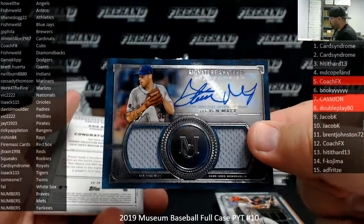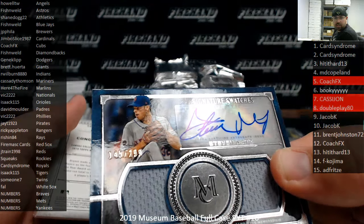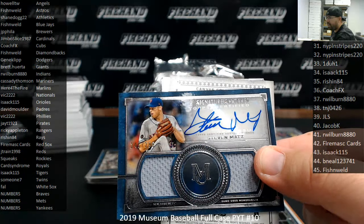Signature swatch is Steven Matz, number 299 for the Mets. Another random number spot. These are coming in bunches now. 145 of 299. Spot number 45, going to Fish and Wild.